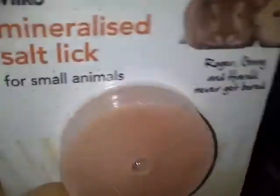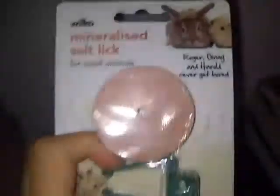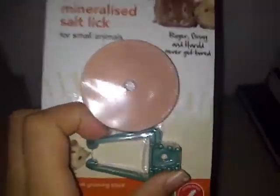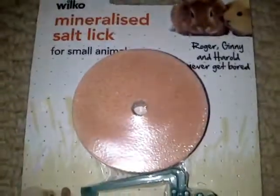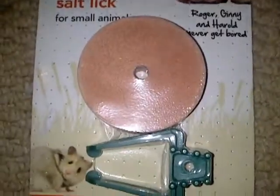Mineral or salt licks. Salt licks are good because it gives hamsters the nutrients that they need, and minerals are also good for the same reason. These are not necessary, but most hamsters should have them, otherwise it can lead to illnesses from lack of certain vitamins and minerals.